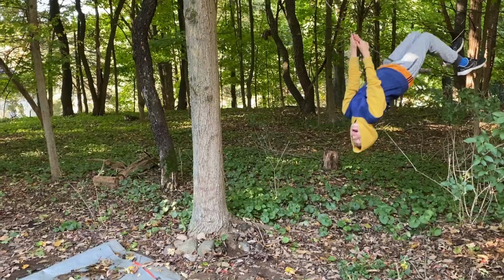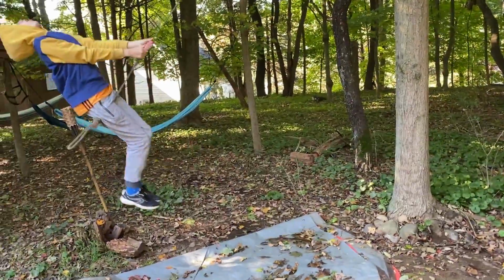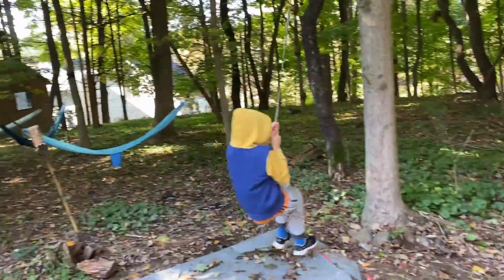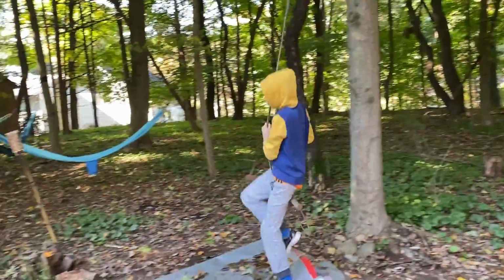Right, we should get started. Whee! I'm a dead person. However, I'm going to have to extract Max from the swing. Come on, dude, let's get on with it.